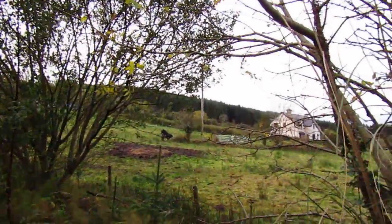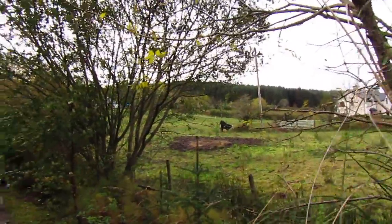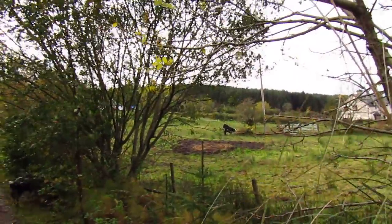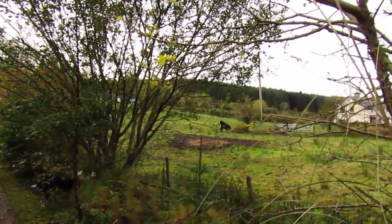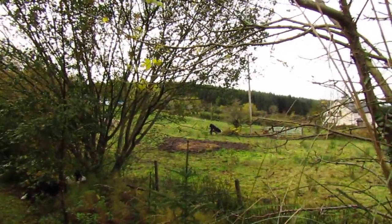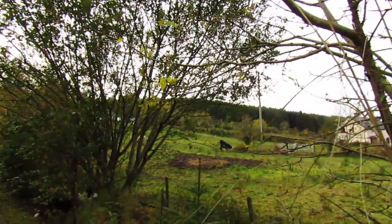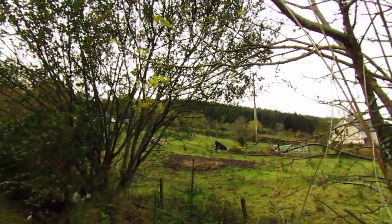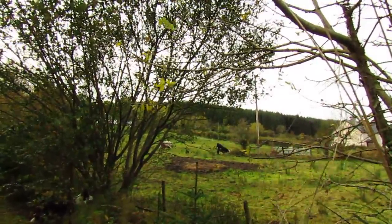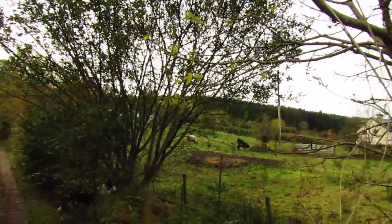So if we look here to the right and onto the field beside me, which is what Bealtaine Cottage looked like 13 years ago, this land is being used to grow food in the form of meat for humans. There's very little on that site that will feed life.